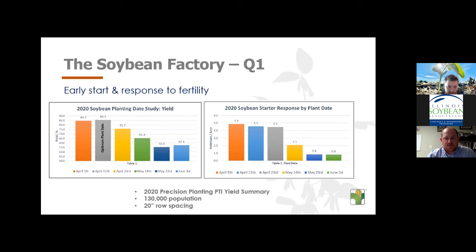You go April 23rd to April 5th, all of a sudden you're up into 4 and almost 5 bushel yield gain. And this is a combination of all the starter products that they use, whether it would be with Conceal 2x2 or their in-furrow furrow jet system. And so again, cold soils, you don't have a lot of nutrition going on. You have a lot less microbiology going on in the soil. The warmer it gets, the more active the soil gets.